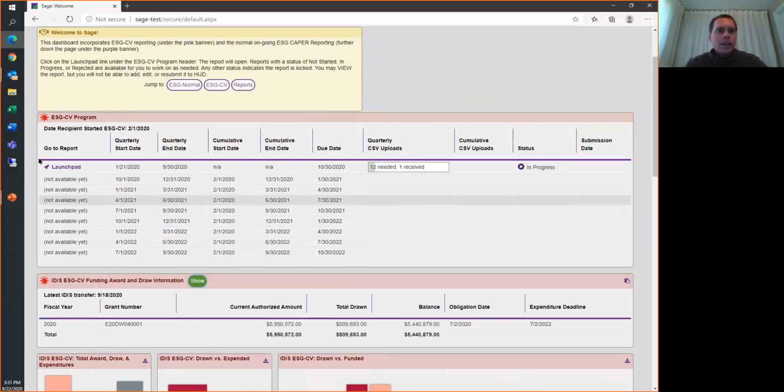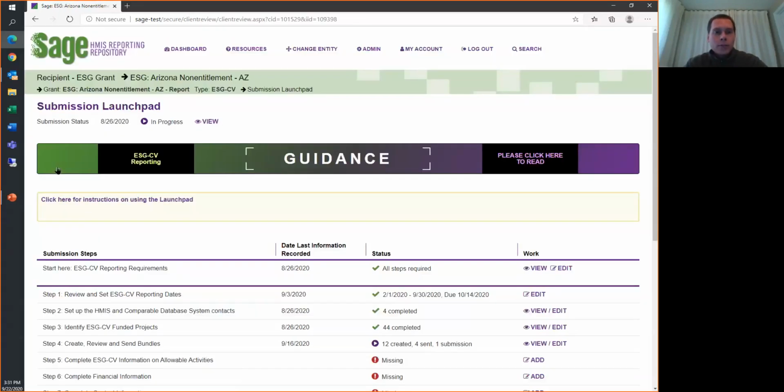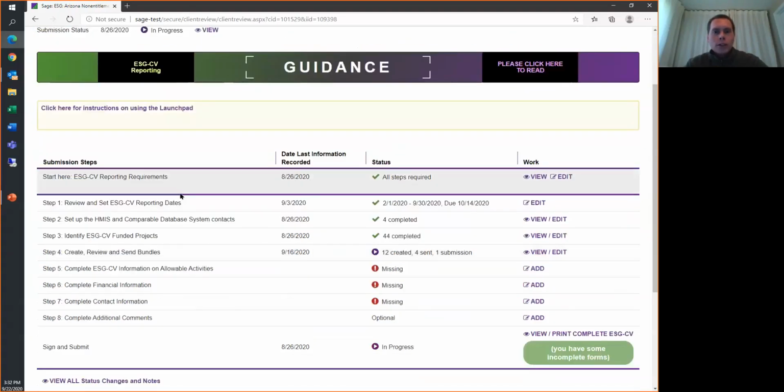Yeah, HMIS project naming. We don't care for CV1 and CV2, but there are two things to bear in mind. For round one and round two, if you have a substantial amendment date prior to 9-1, that gives you an allowance to serve more than 12 months in rapid rehousing or emergency shelter or temporary emergency shelter.